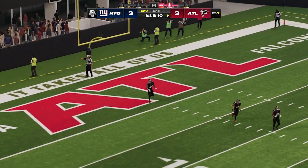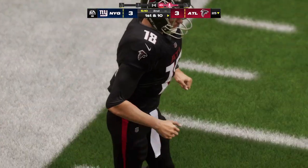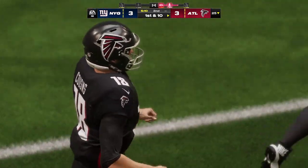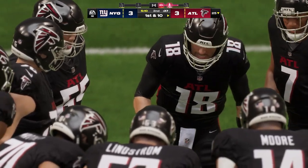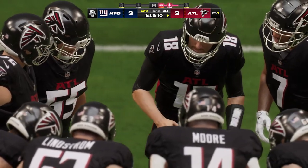The football will come out to the 25 as McLeod will not return it. Atlanta regains possession of the football. And after the field goal last time, we'll see what they can get here. At least they got points out of the last drive, Charles.